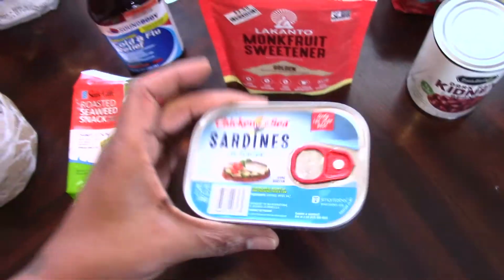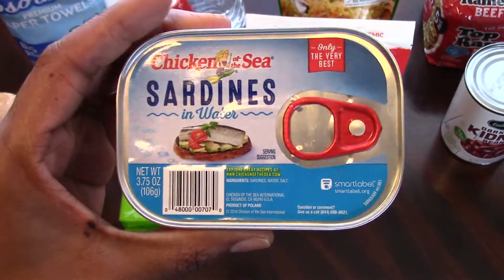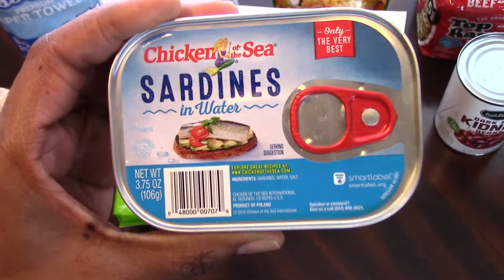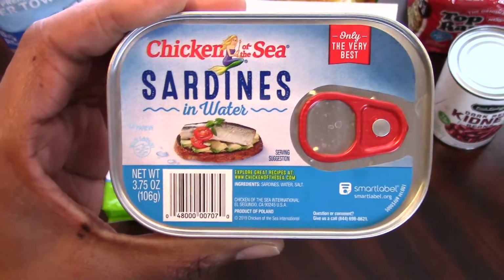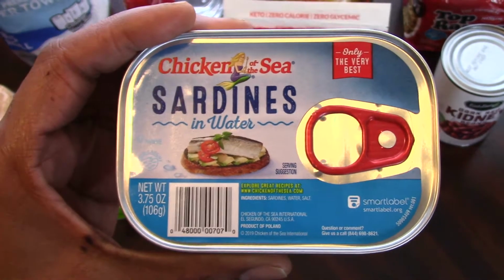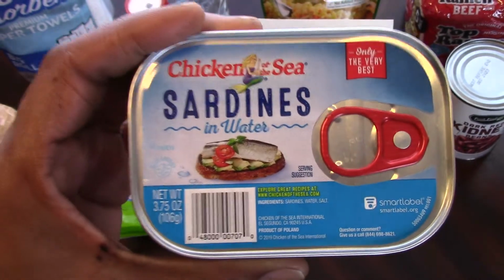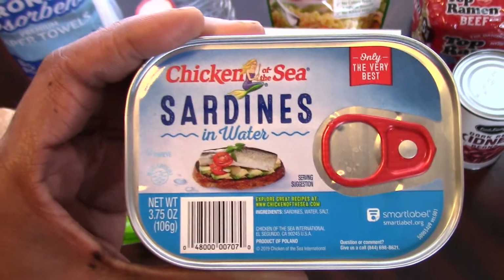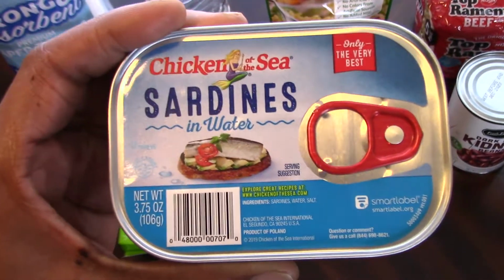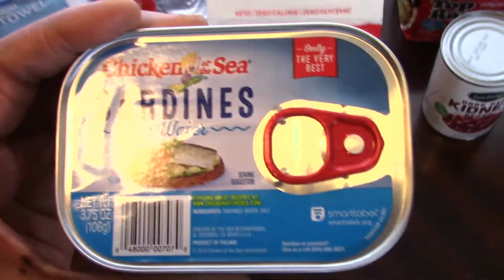And then I have right here some sardines in water. You're going to want to make sure that you're loading up on your canned goods, your proteins, your tuna, whatever canned goods that you like, load up on them. And I am a big fan of sardines. I like to add hot sauce to them, and they're really tasty. And I always like to go for the ones, when it comes to the tuna or sardines, things like that, in water. I never like to get the ones in oil.